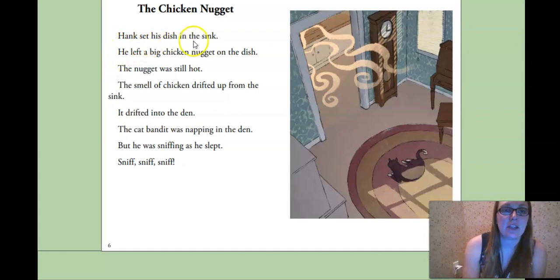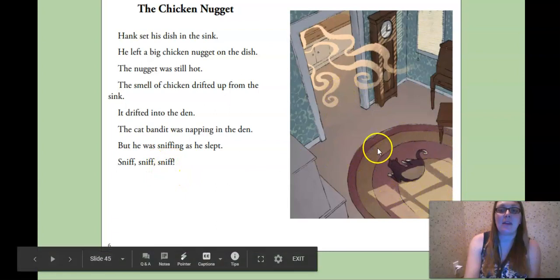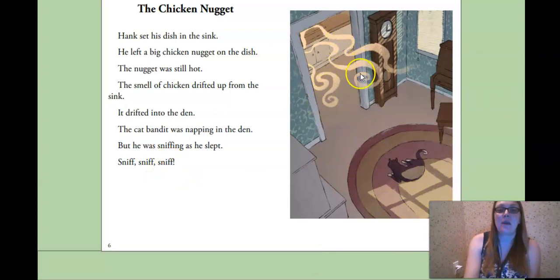Hank set his dish in the sink. He left a big chicken nugget on the dish. The nugget was still hot. The smell of chicken drifted up from the sink. It drifted into the den. The cat bandit was napping in the den. But he was sniffing as he slept. Sniff, sniff, sniff. There's one of those exclamation points. So you can see the cat bandit laying on the floor in the den, and here's the smell from the chicken nuggets coming into the living room to the den, and he's sniffing in his sleep.